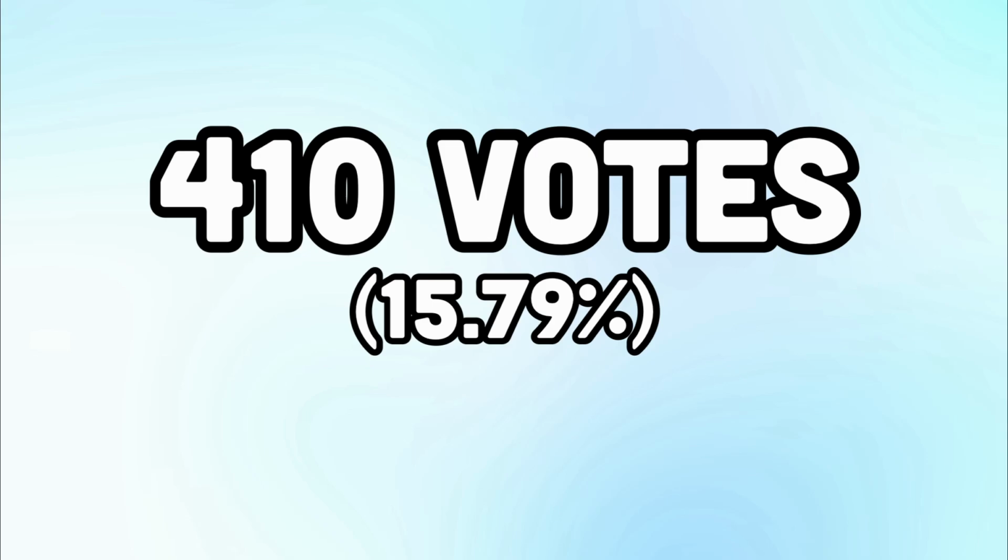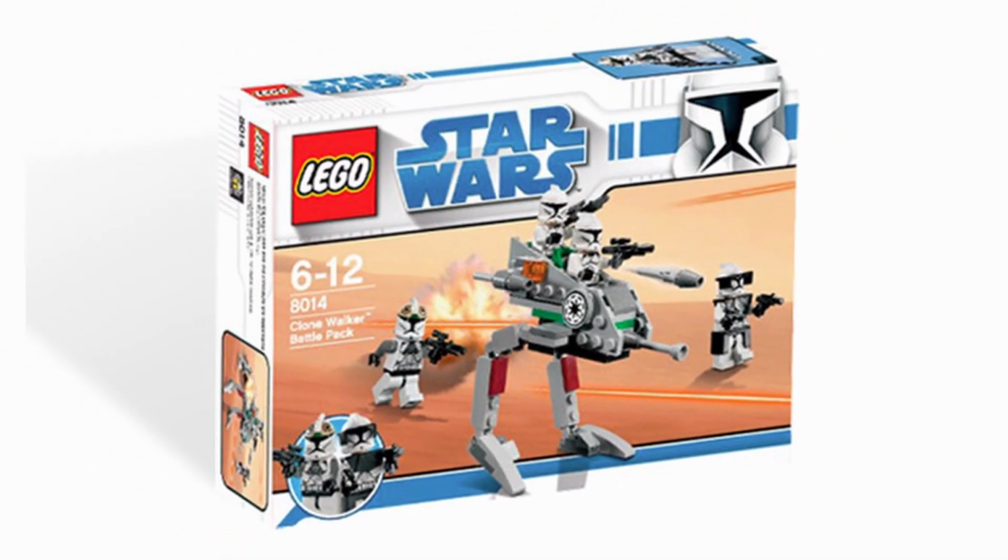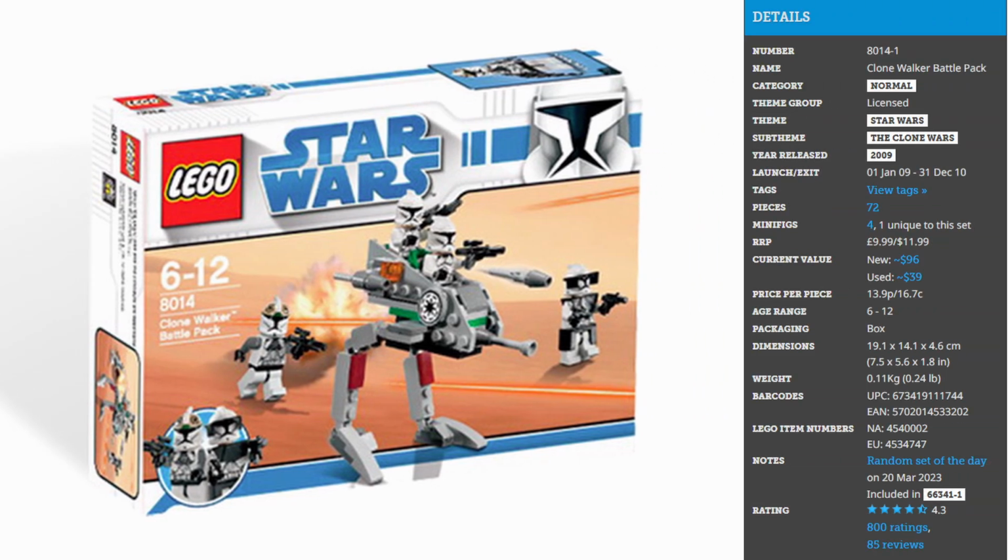So then at the number 1 spot with a total of 410 votes, making up 15.79% of the overall poll, is arguably the most iconic battle pack of all time, being 7914 Clone Walker battle pack from 2009. And I bet it's not very surprising to a lot of you to see this set at number 1. I mean, honestly, it didn't surprise me much either.